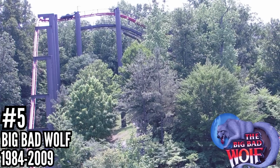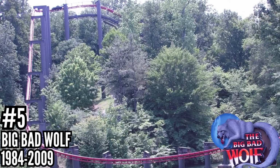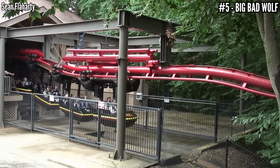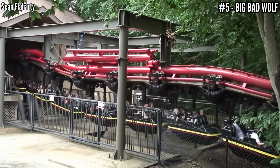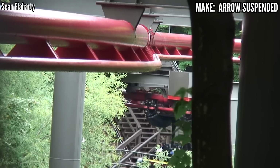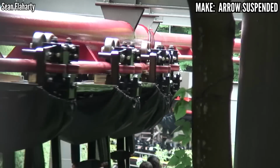Number 5. Big Bad Wolf, an aero suspended coaster, opened in 1984, closed in 2009. As good as Verbolten is, it doesn't beat its predecessor. Big Bad Wolf is one of those iconic coasters that everyone seems to love, and for good reason. I got to ride this on my first trip to the park back in 2008, and let me just say, it's a shame this one had to go.